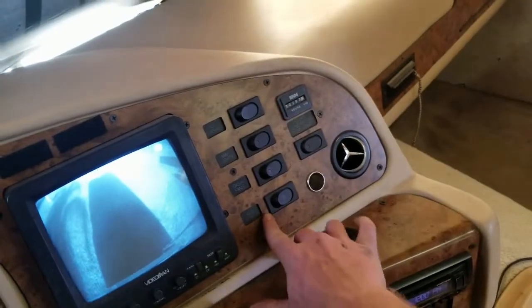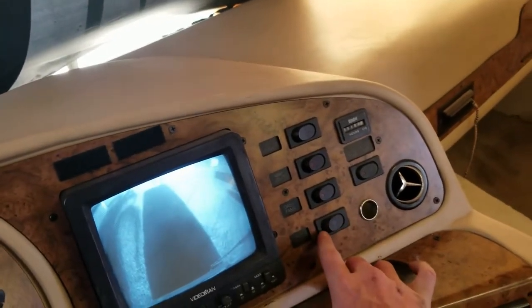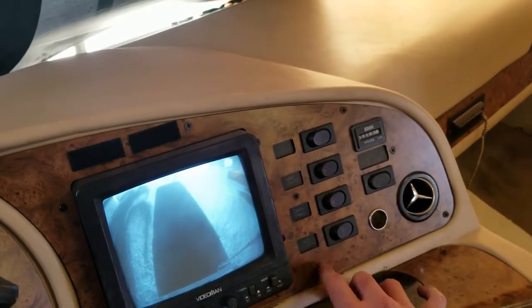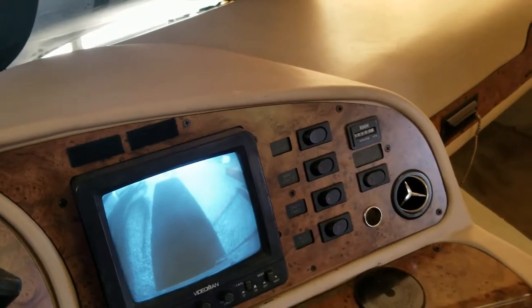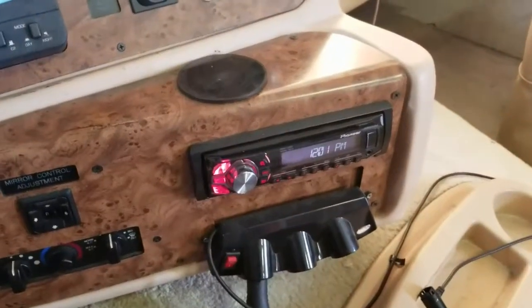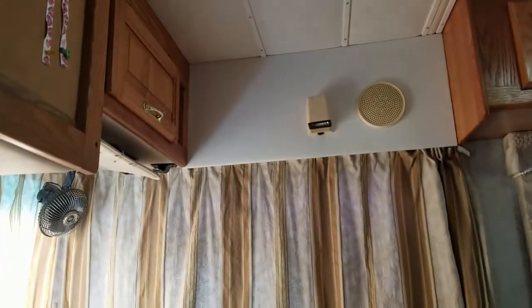Auxiliary start. This is if the RV battery itself is dead. I can revert power from the coach batteries to the RV batteries to get the engine to roll over. If not, the generator has an automatic self-charging. It backfeeds back into the RV battery. So if I run the generator, it'll charge the coach battery. And our flasher, generator start. We have a new head unit for the radio. It's a Pioneer, and all the speakers have been wired in. And that was all done prior to me owning it, but it actually worked out pretty good.